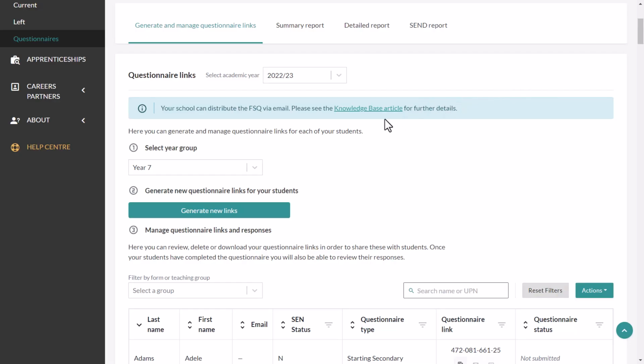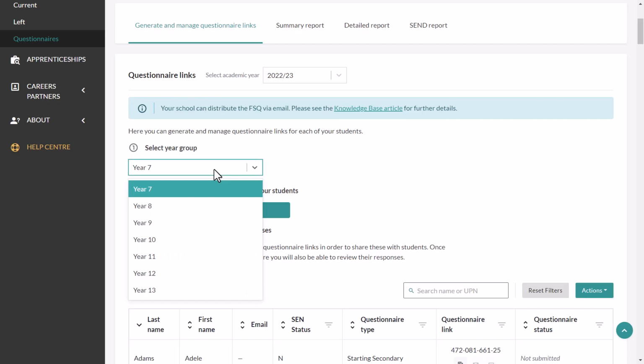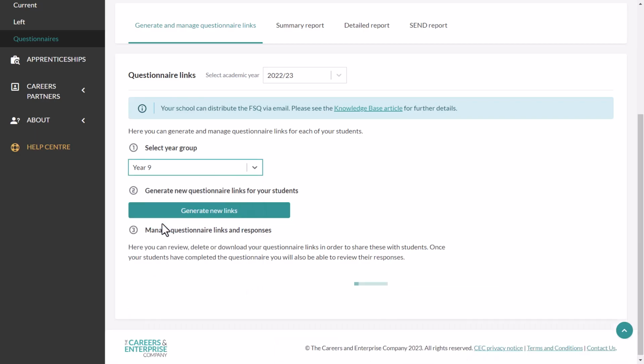Yeah, I think the first thing you need to do is identify which year groups you're actually going to send this out to. Some schools have done year 7, 9, 11 and 13. Others have done whole year groups. It depends what time you have available. I would suggest 1 year group minimum, but some schools do send it out to year 7, 9, 11 and 13, and others do all year groups, but it's entirely up to you how you do that.